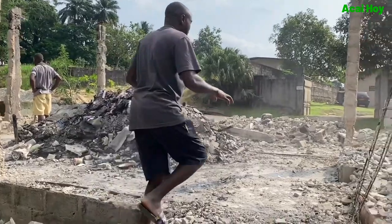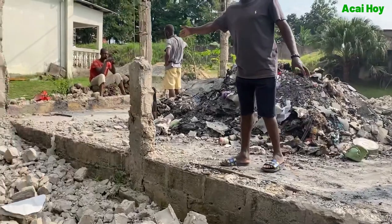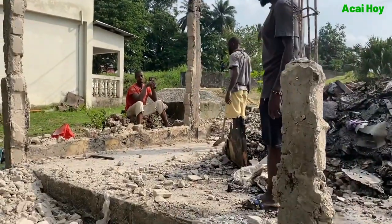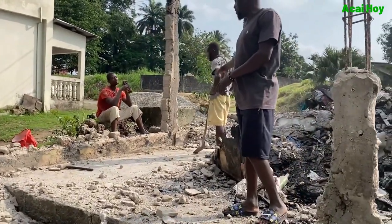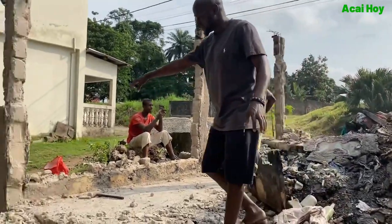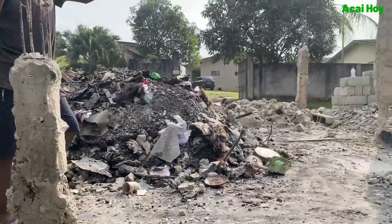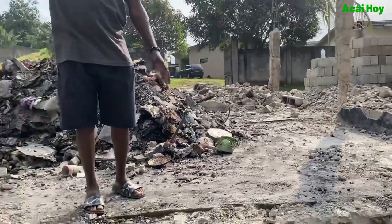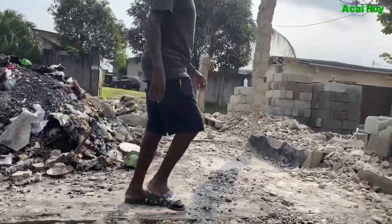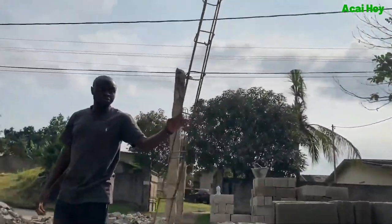So you see here, we have scattered everything, and over there, the person you see with the red is our mason, and this is his assistant also, the person that's assisting him. You can see all this place here, we are really breaking this place. We're going to break this one also, and break the remaining ones that you see standing up. Break everything, it's going to be just like this.